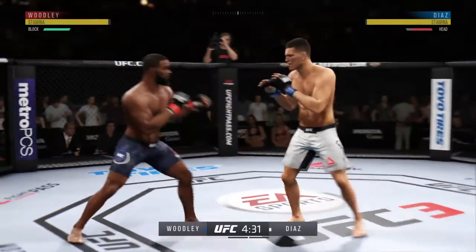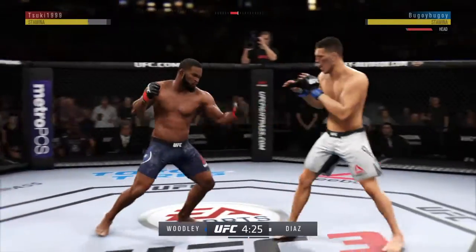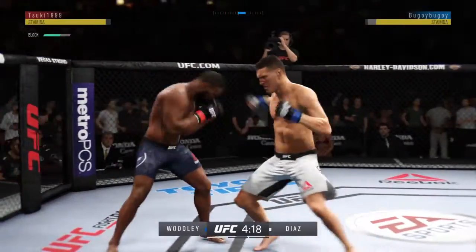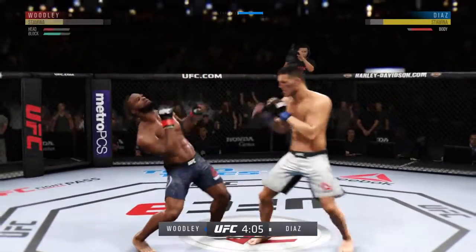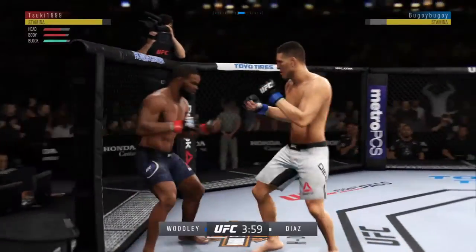Well, he's always working off of that jab. Nice jab there by the Chosen One. Oh, spinning back kick, beautifully placed. Oh, right hand is there for him, Joe. Throwing that jab yet again, out of range. Oh, effective strike there by Woodley. Oh, he tagged him with the left. He's got him hurt here. Oh, very nice.